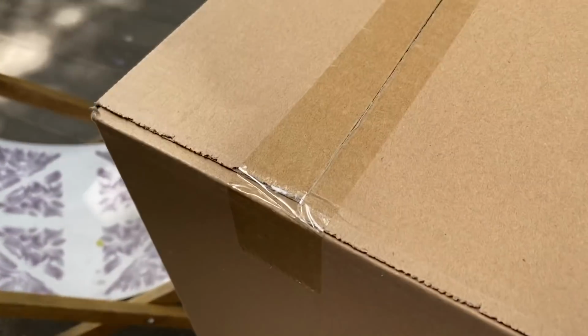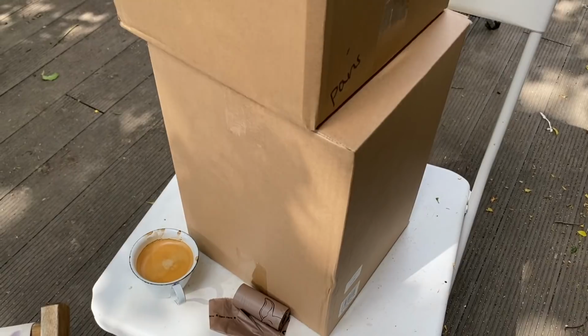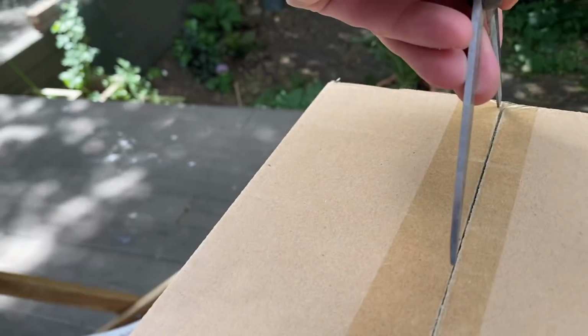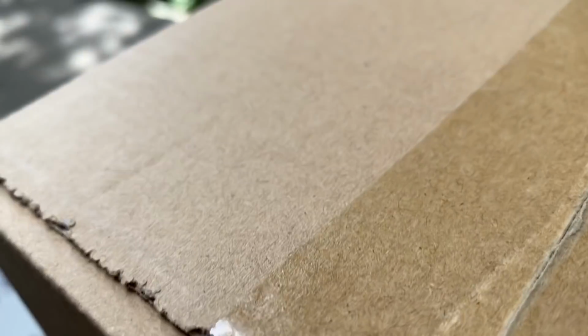So subs, what have we got in the boxes? What's in the boxes? Shall we have a look? Because we've had a bit of squirrel action.